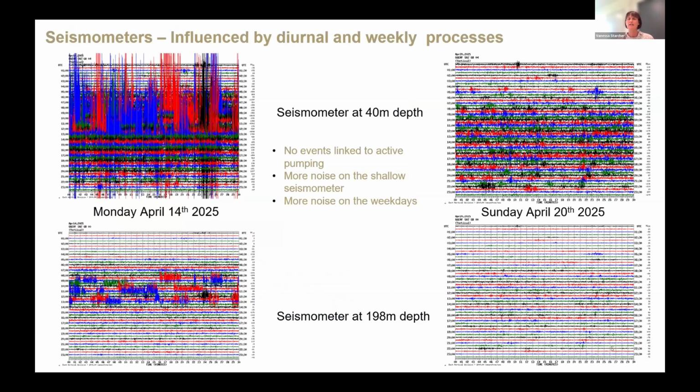So there are diurnal patterns, there are weekly patterns. Now these seismometer records here are taken from our live stream. The top 2 pictures show the record from the seismometer at 40 meters, whereas the bottom 2 show the seismometer, the deepest one, at 198 meters. You can immediately see that the shallower ones are much more noisy. That's because they're influenced quite heavily by the surface noise, and the deeper ones have less noise.